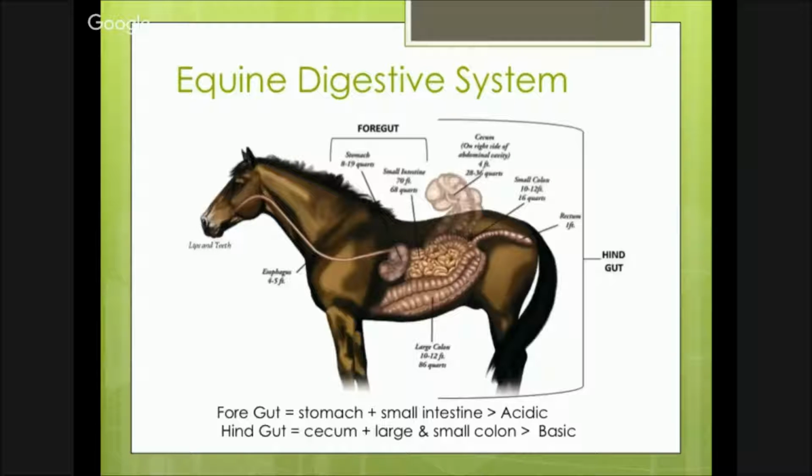Okay, so this slide gives you the overview of the digestive system. As you can see, they've sort of broken it into 2 halves. You've got your foregut and your hindgut. Foregut's the stomach and small intestine. Your hindgut, that would be your cecum, large colon, and small colon. Foregut's an acidic environment. Your hindgut, that's a basic environment.